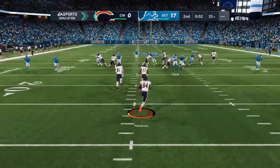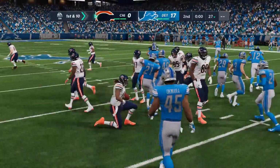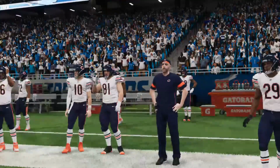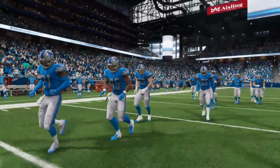On the return, here's a dangerous Cordero Patterson. So we reach halftime in what's been a fairly one-sided game so far. As we send you down to Orlando, where Jonathan Coachman has our EA Sports Halftime Report.